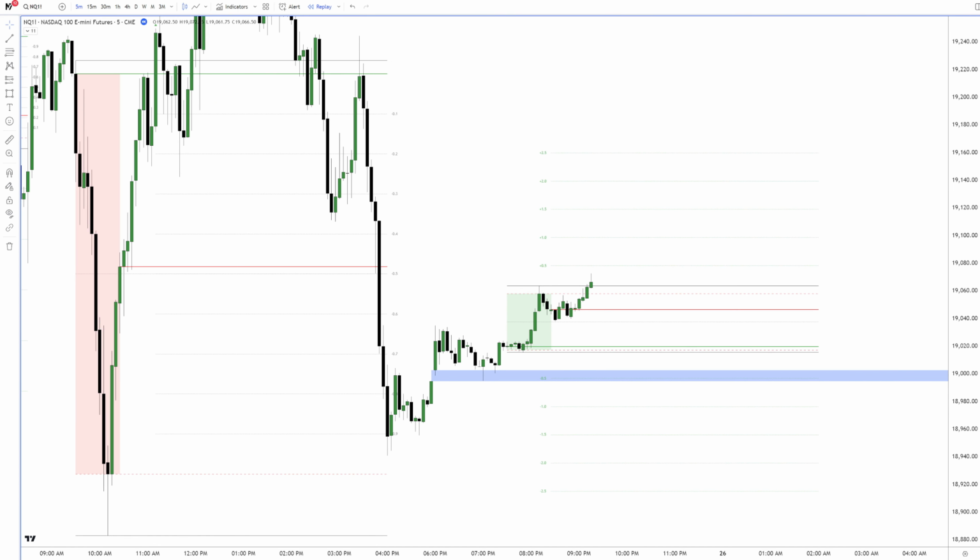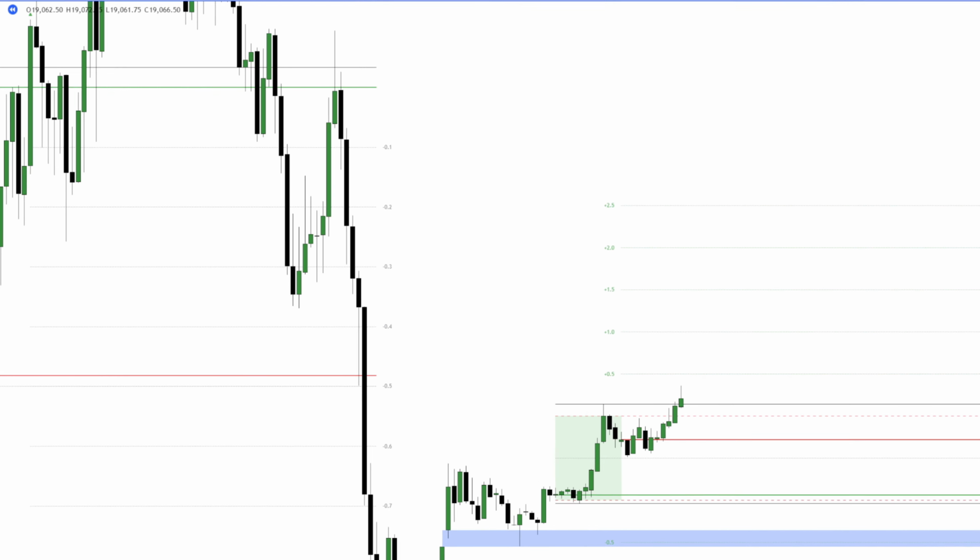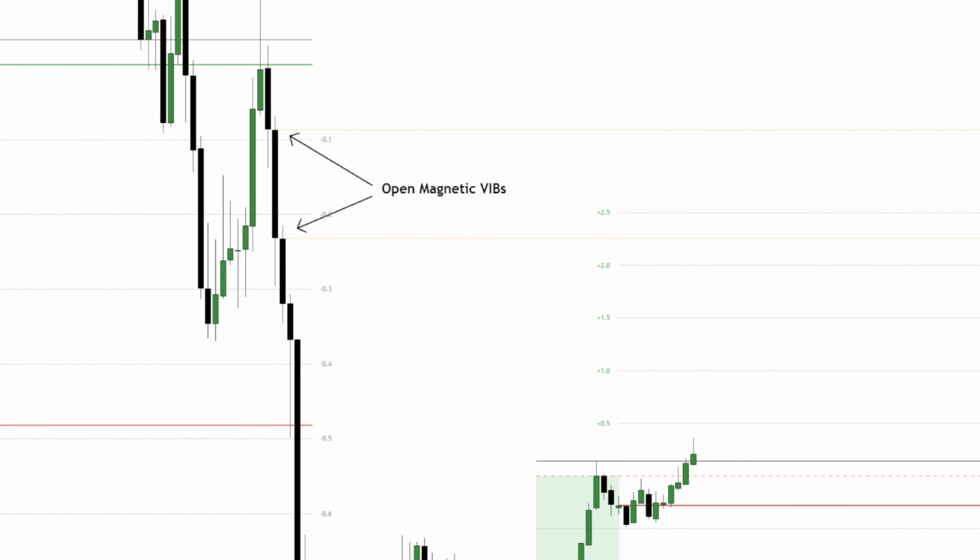With the long confirmation happening, you can already check things like open magnetic volume imbalances inside the defining range, but also the ones to the upside for potential targets. There is not a single one inside the range, but 2 right above us from the previous day's RDR.